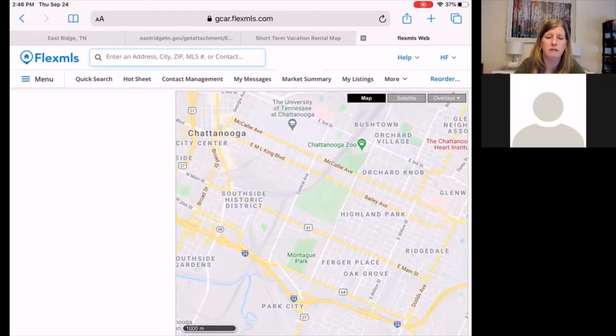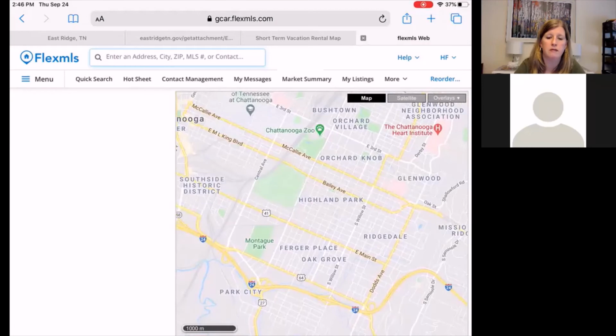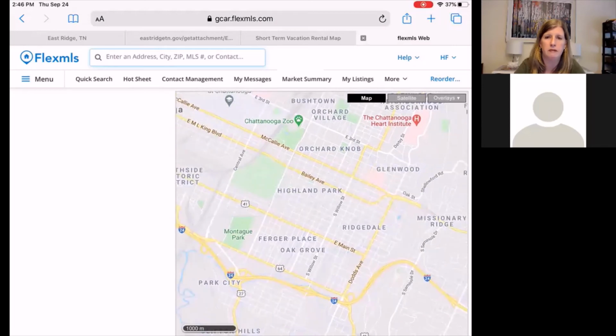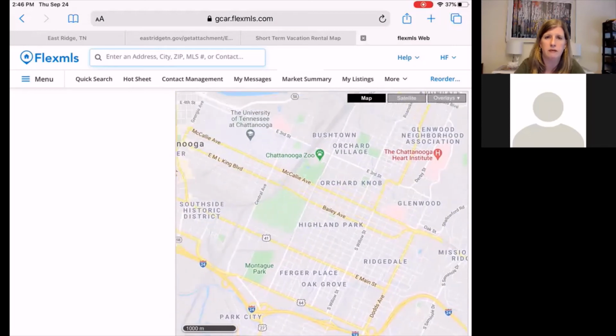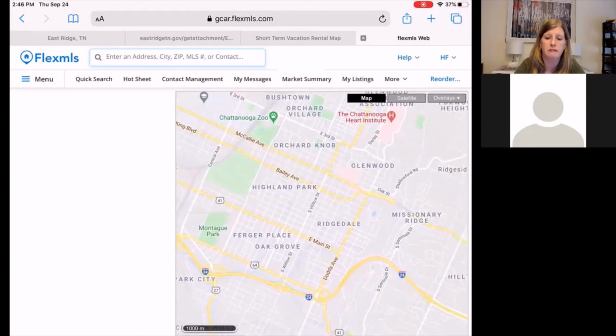But what has kind of happened from what I've seen is the development has started to move back towards Highland Park and down towards Ridgedale and all that. If you follow East Main Street down, it goes right through Southside, and it's where all the shopping and everything is. And now there's some development right across here where Central Avenue is at Southside. If you cross over, now it's starting to trickle this way.